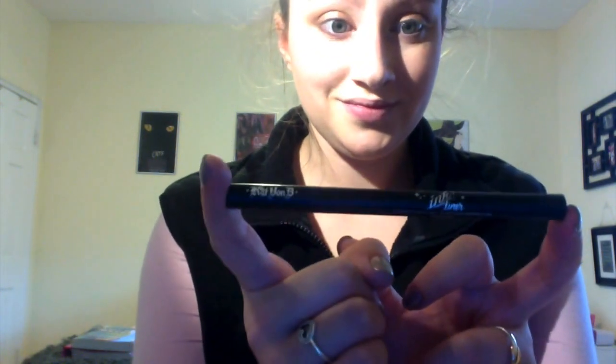Now it's time to move on to eyeliner, and I'm going to be using the Kat Von D liquid liner in the color Trooper. This is my favorite liquid liner. I feel like it's really easy to work with, and it's a really nice clean line. I noticed that it doesn't dry out very easily either, which is great. So with this look, I'm not going to be doing a wing on the end as it's just to go to class. So I just put a thin line on the upper lash line.